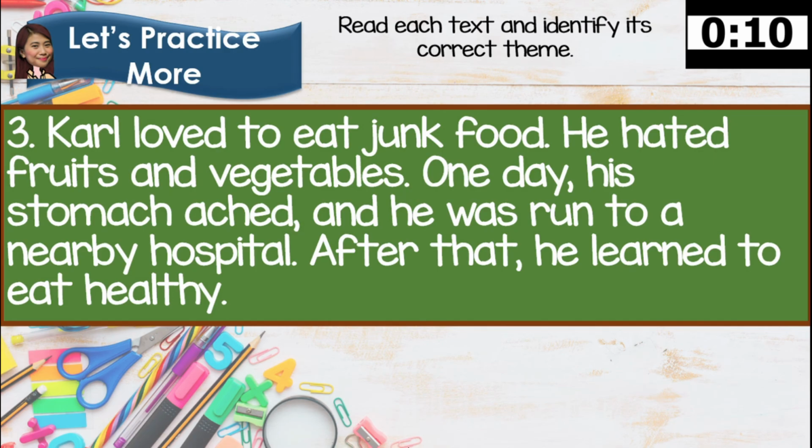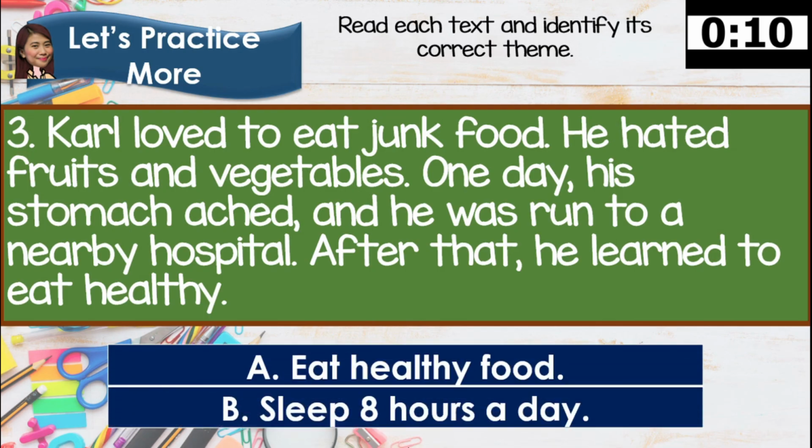One day, his stomach ached, and he ran to a nearby hospital. After that, he learned to eat healthy. From this text, what do you think is the correct key theme? A. Eat healthy food, or B. Sleep 8 hours a day. Type now your answer in the comment box.